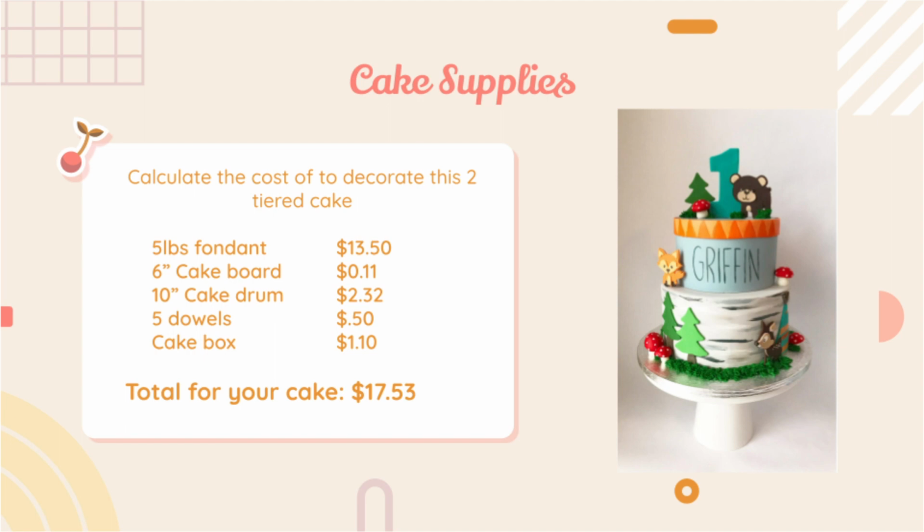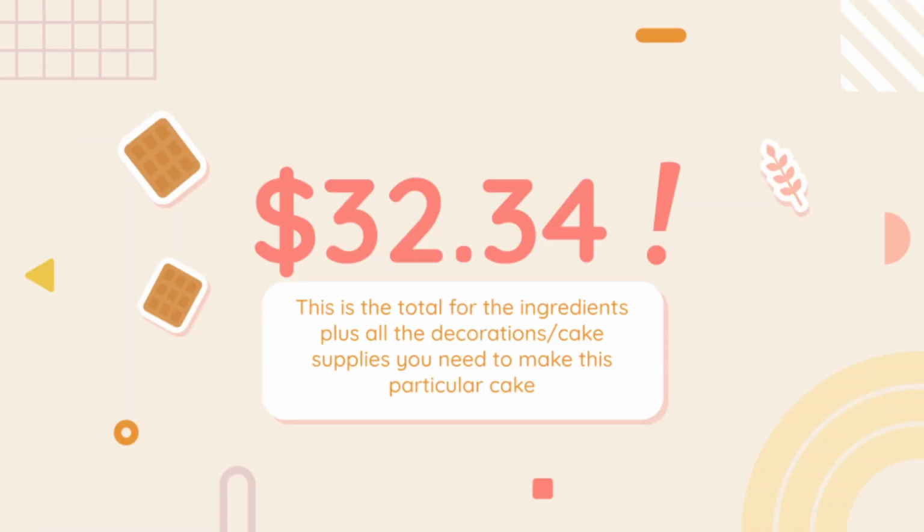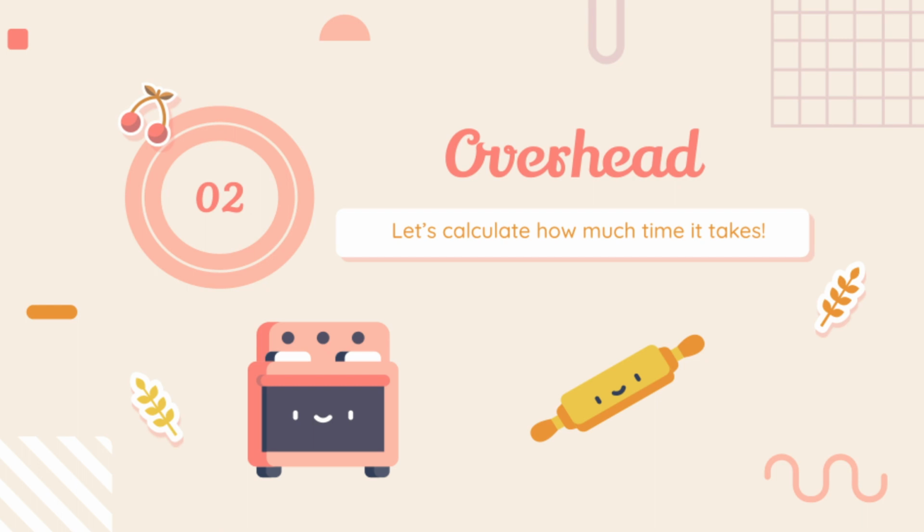That is to make the entire cake cover both tiers, plus all the cutouts and the little mushroom figures, all that stuff. A 6-inch cake board, a 10-inch cake drum, 5 dowels for support, and a cake box. And that total came to $17.53. The cost of our cake so far is $32.34. That's the total for the ingredients, plus all the decorations and cake supplies that we need to make our 2-tiered cake. Now here is where it gets interesting.